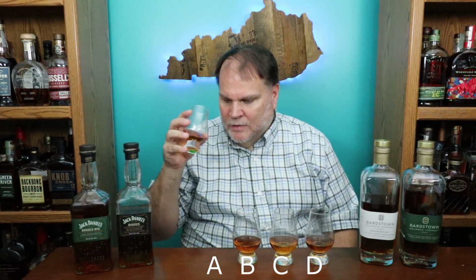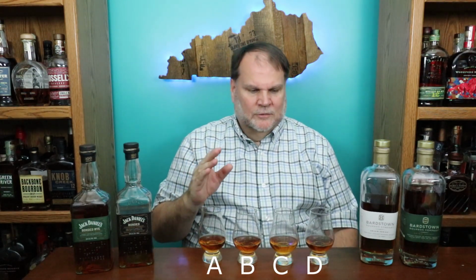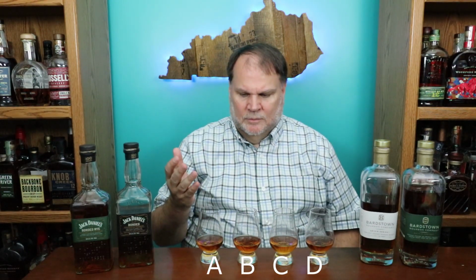The fruit I thought I had on A is there. It's just on the fringe. Not enough for me to get a hold of it and name it or anything, but a little fruit. There we go. Which one do I like the best here?